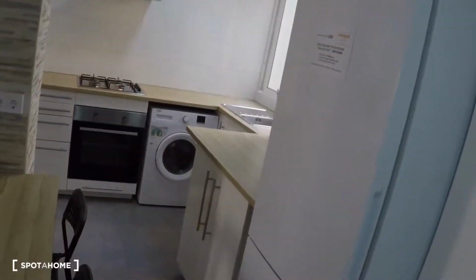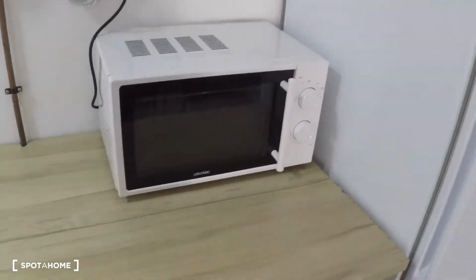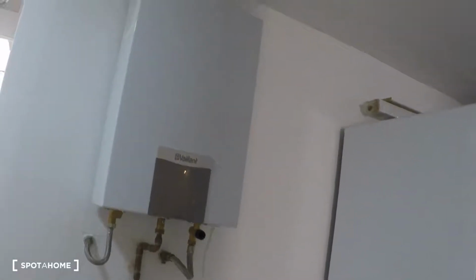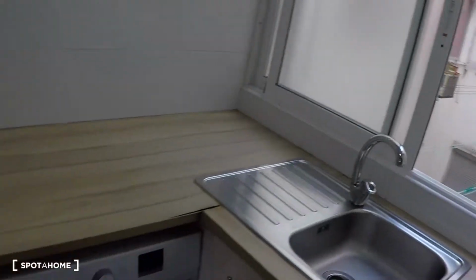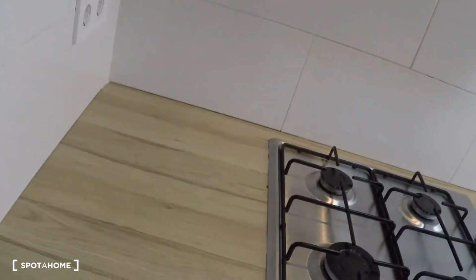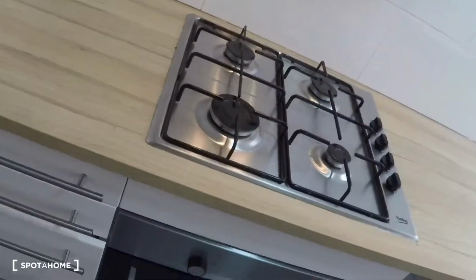There you have some cleaning stuff, and this is the kitchen area with a fridge and freezer, microwaves. There you have plates, pots, natural gas water heating system, a sink. There you have more pots and pans, a window with interior patio views, washing machine, gas stove, oven, smoke extractor, and here you have the cutlery and more kitchen stuff.